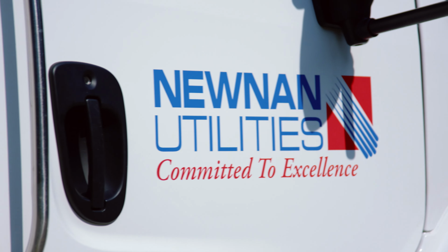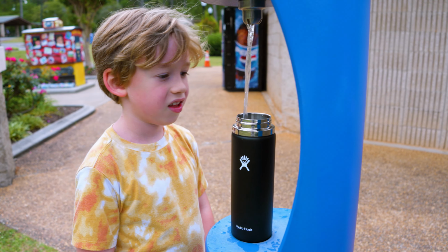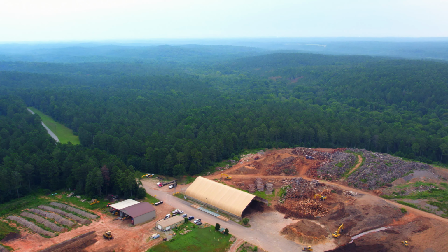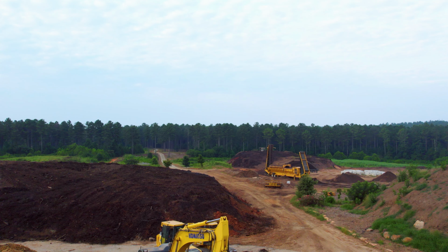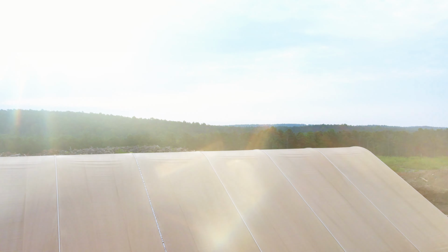At Newnan Utilities, we're more than just a utility company. We believe in doing what we can to help the environment. One of the ways we do that is through composting. We're at the Newnan Utilities state-of-the-art composting facility. We operate at any given time on roughly 50 acres.